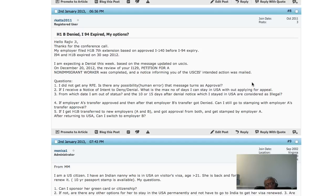Okay, and normally, rule of thumb, not always true, there are other problems. It's a very complicated area of the law. Normally, if the I-94 expires, that's when the unlawful presence begins. But sometimes, in a case like yours, the unlawful presence time gets extended because you filed a timely petition for extension. Okay.